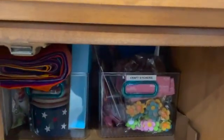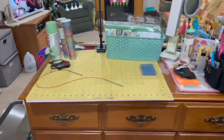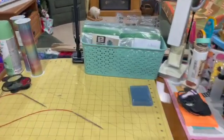Like, see, there's craft stickers. This bucket here is fall. The one next to it is Christmas. So I try and keep that organized for us to work on when we craft, and so it's easier to pull things out by season for myself.